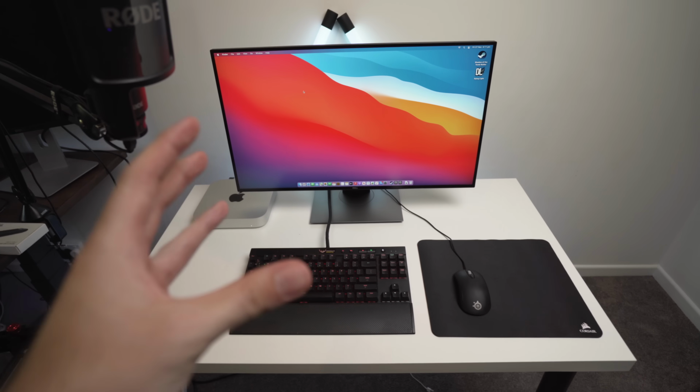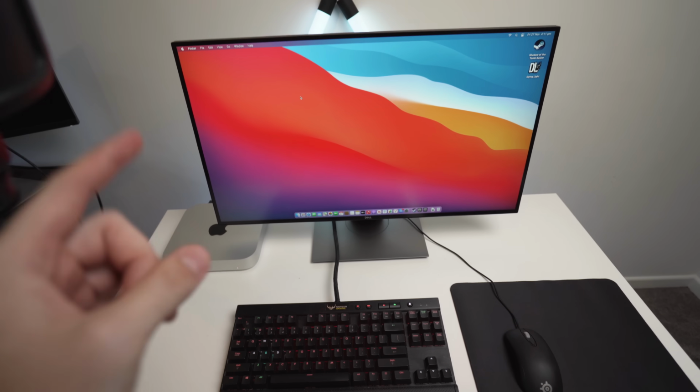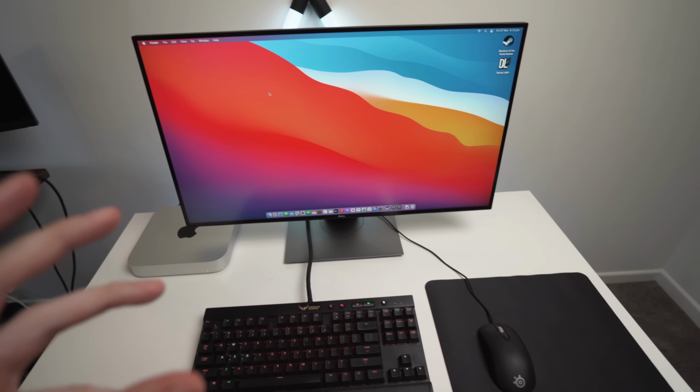And in today's video, we're going to be gaming on my brand new Dell 4K monitor, and we're going to see how the Mac Mini performs.